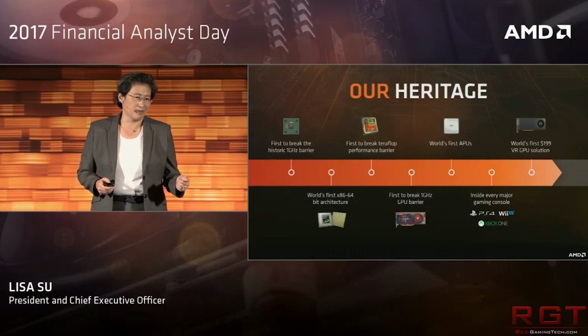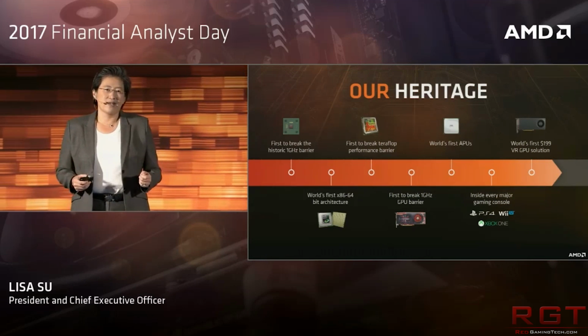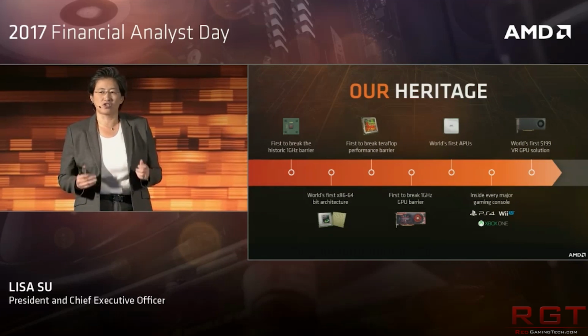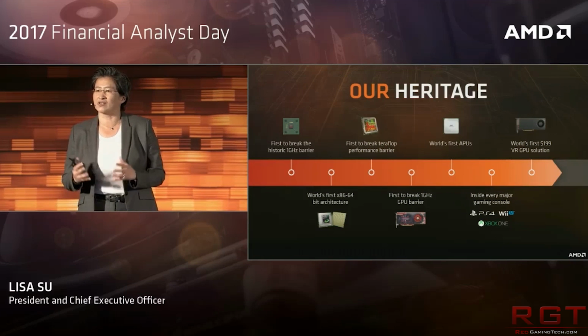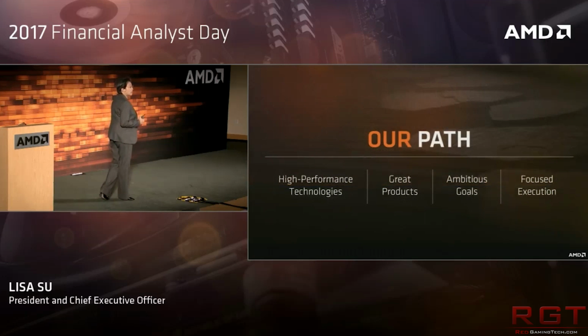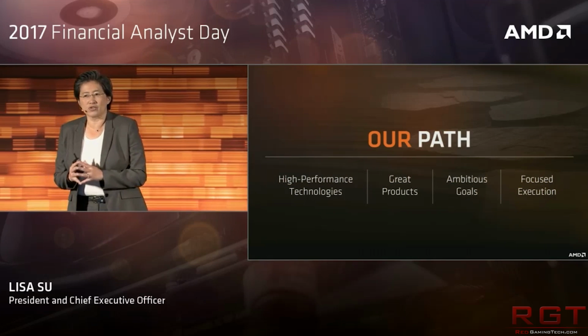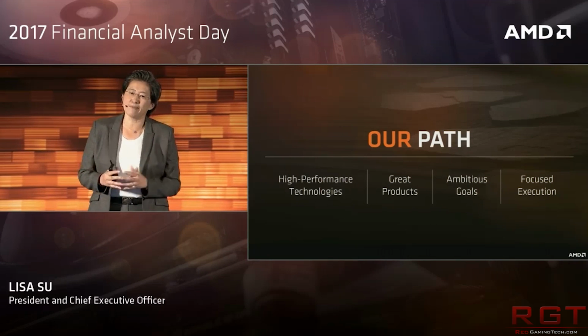So, just so we're all up front, the event is still currently ongoing. We are recording it so we can go through more information later. It's been going on for just about 2 hours and 30-ish minutes now. So, we already have a lot of information regarding Epyc, which is the CPU featuring 32 cores and 64 threads. This is for the data center.